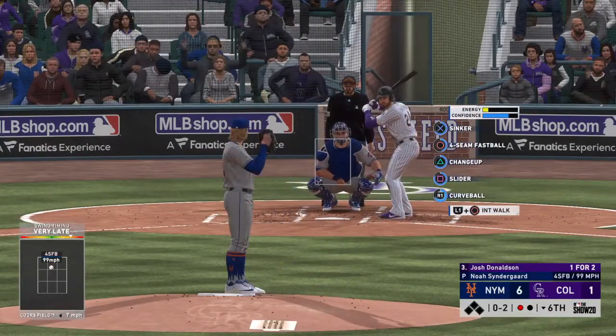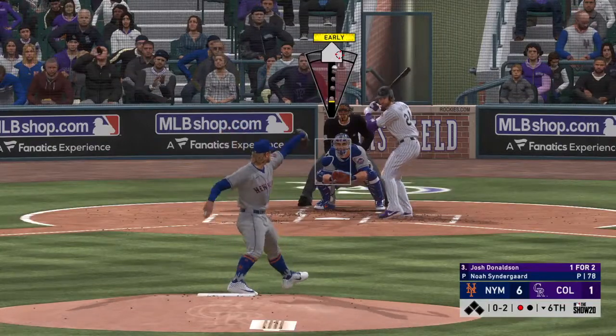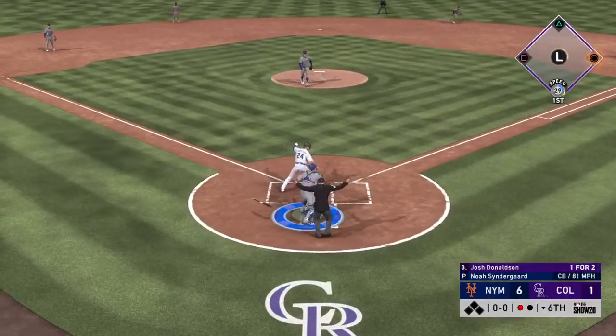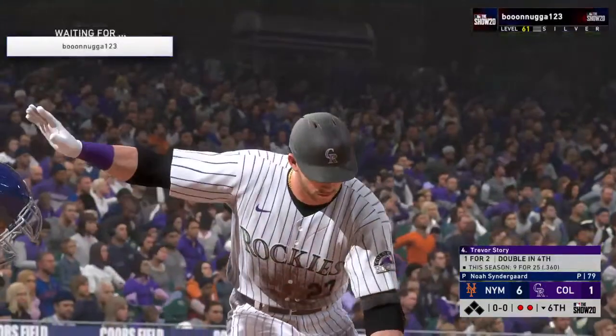Swing and a miss, and he's in control. 0-2. Ooh-wee. That was some smoke right there. High fire right on by. And that's a swinging strike 3 in the dirt. Ramos puts the tag on him, and there's 2 out.